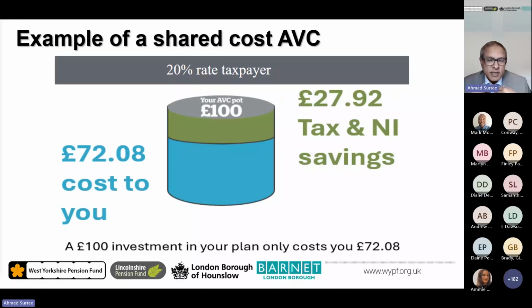So here we have an example of a shared cost AVC. If we use the example of the slide of a 20% basic rate taxpayer, this means if you decide your contribution is going to be £100, the actual cost to you would be just over £72, as you can see there. Hence, if you consider savings, you're making nearly £28 in savings on the level of tax and national insurance you pay.